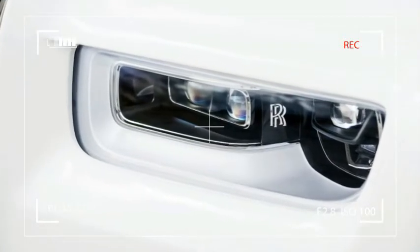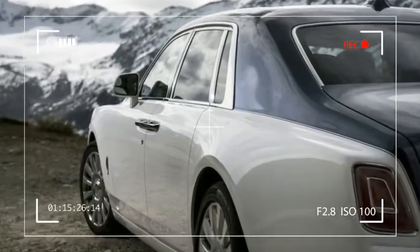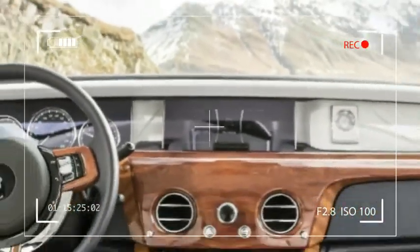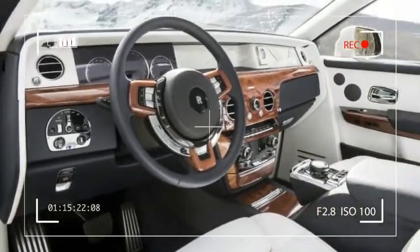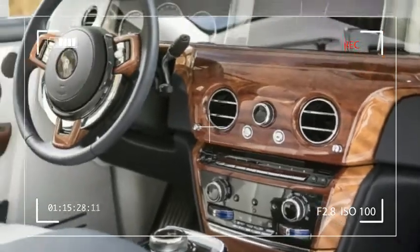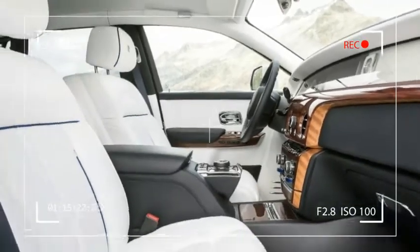If you have deep enough pockets, which, if you're shopping for a Phantom, you certainly have, you can drive away with a vehicle unlike any other on the road. The standard wheelbase model starts around $450,000. Extended wheelbase Phantoms begin around $530,000. Most buyers will add enough options to push their personal Phantom to around the $650,000 mark.